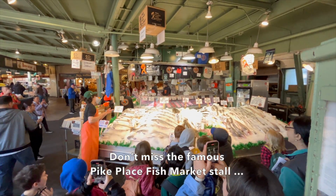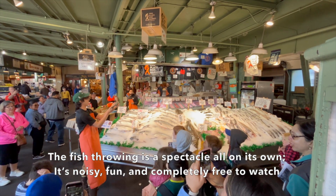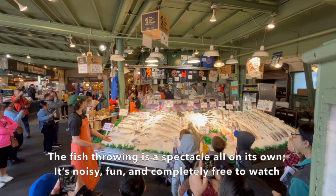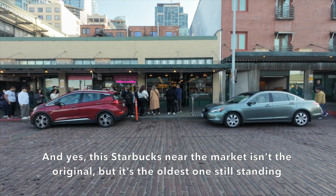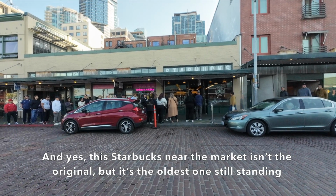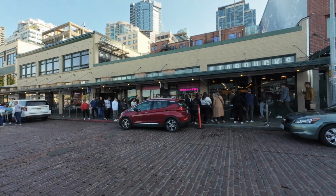Don't miss the famous Pike Place Fish Market stall. The fish throwing is a spectacle all on its own. It's noisy, fun, and completely free to watch. And yes, this Starbucks near the market isn't the original, but it's the oldest one still standing. Great spot for a photo or to pick up a souvenir.